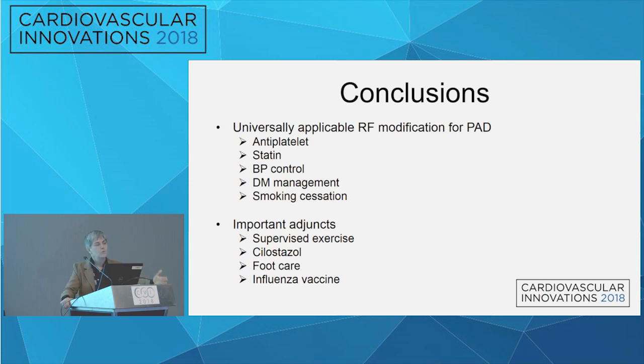So I give them the first opportunity to start an ACE inhibitor. I give them the first opportunity to step to the plate with the blood pressure control. And I give them the first opportunity to step in with a statin. I don't hesitate to start an aspirin or Plavix or something else out of my office. I really don't hesitate to do that.